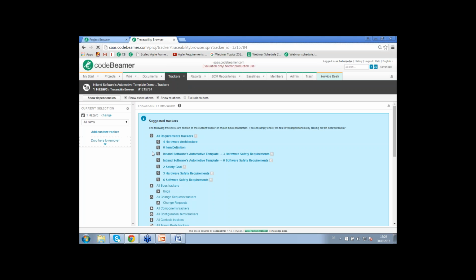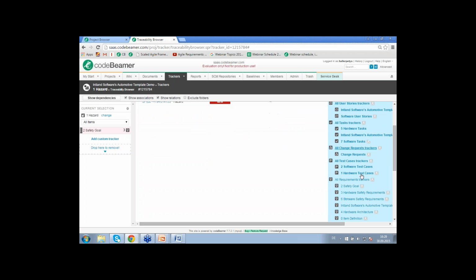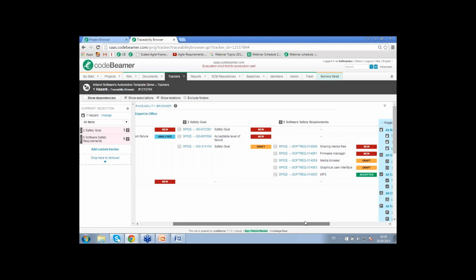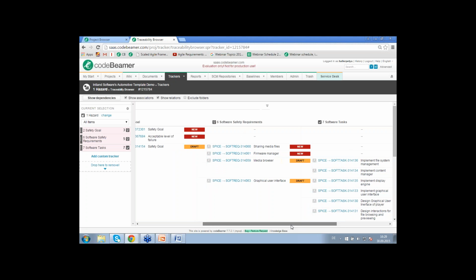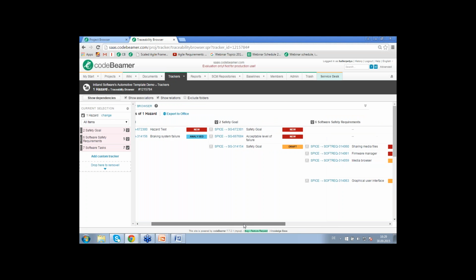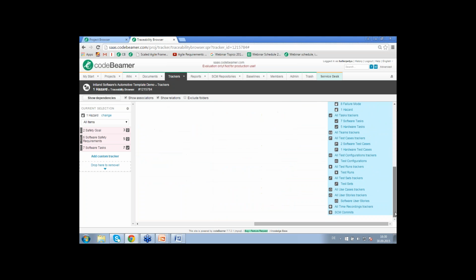And from the hazards, for example, I would like to visualize the connections all the way down to the source code level as well. So I would like to visualize my hazards, all the connected safety goals, and to the safety goals, I would like to see the software safety requirements, for example, and to our software safety requirements, I also would like to see the software tasks. And this way you can walk through the traceability in a multidimensional way, where you can visualize the connections. And once we are here at the software task, this also shows you the actual statuses of these requirements and of these tasks.